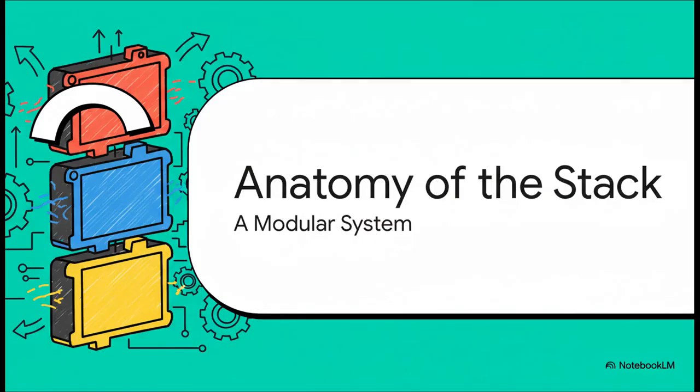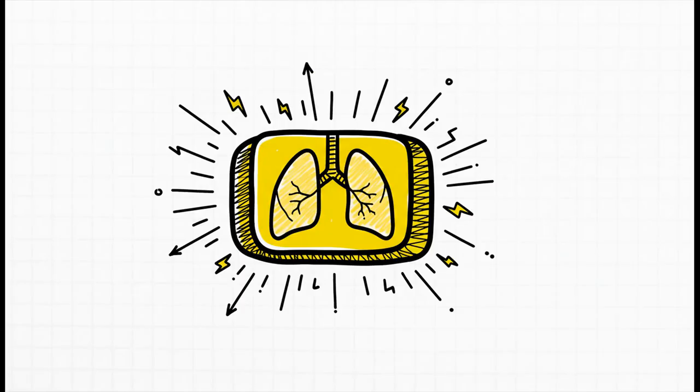All right, so how does this whole thing actually work? Well, the entire system is called the mission stock, and it's got this really brilliant design. It's all broken down into 3 color-coded cases that all lock together. First up, you've got the yellow case. They call this one the lungs, and as you can probably guess, this is the power plant for the whole operation.